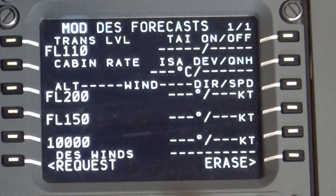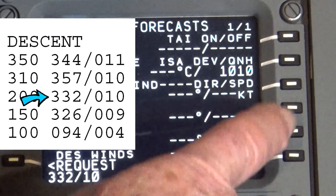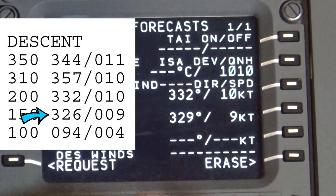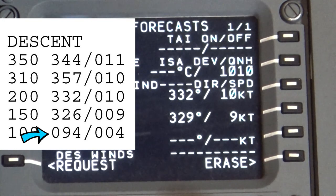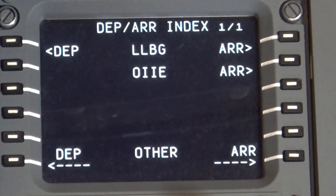QNH at our destination is 1010. And then the information that we need for each of these flight levels is as follows. At 200, it is 332 at 10. At 150, it is 329 at 9. And at 10,000 feet, it is 94 at 4. And then we execute that. Now we go to departures and arrivals.